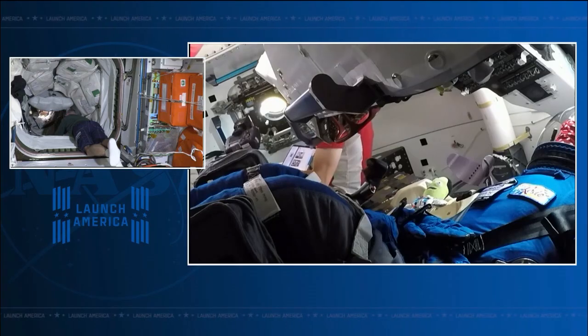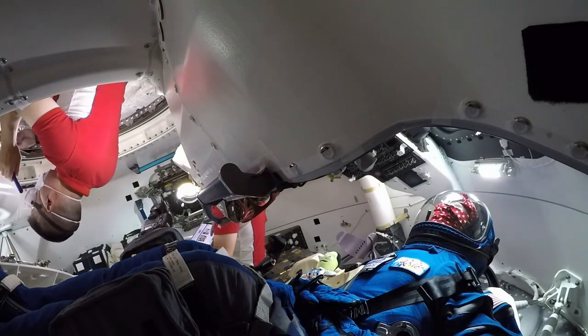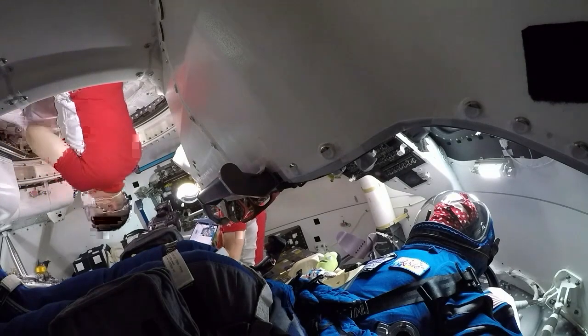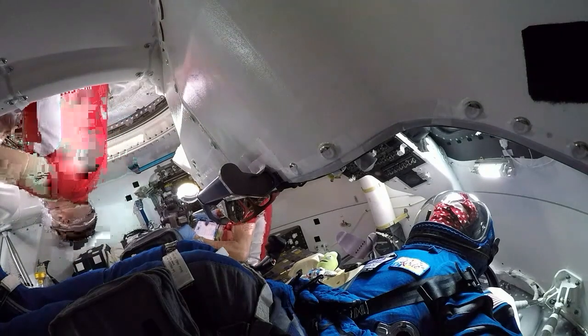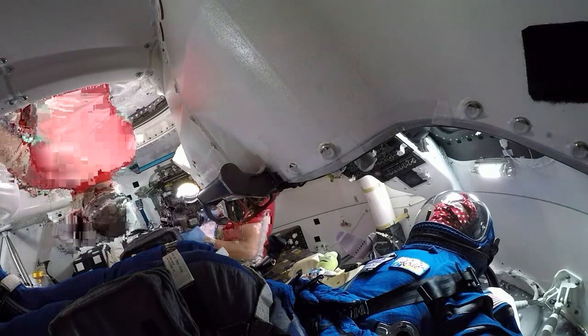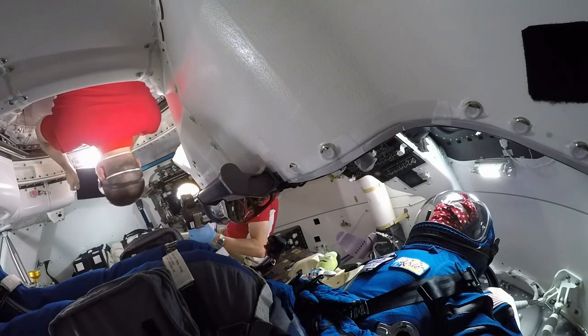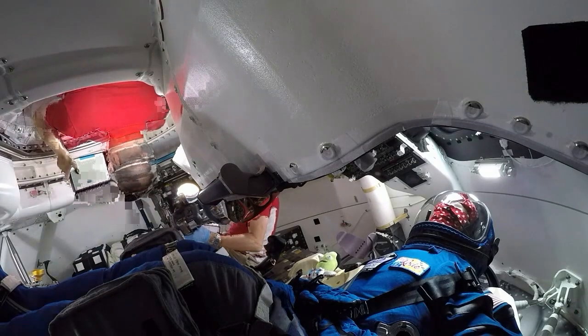Now, inside the Starliner is NASA astronauts Bob Hines and Kjell Lindgren. You can see at the end of the node 2 forward hatch. There are three hatches that you have to pass through from inside Starliner to get into the International Space Station. You've got the IVA hatch, which is the Starliner hatch, the A-Pass hatch, and then the node 2 forward hatch. At the end of node 2 is cosmonaut Denis Matveev.